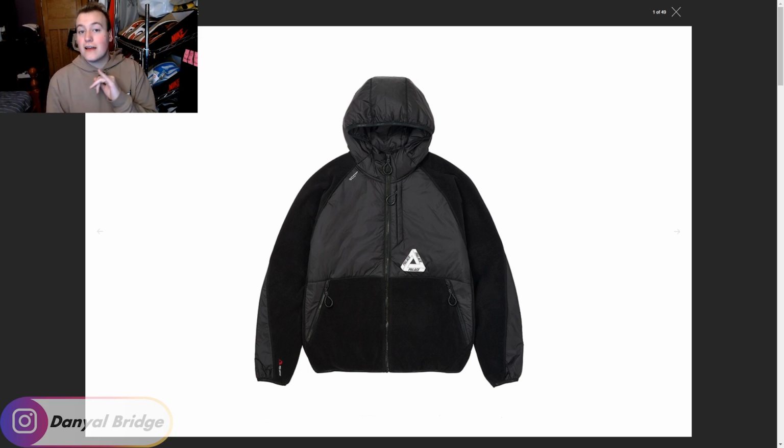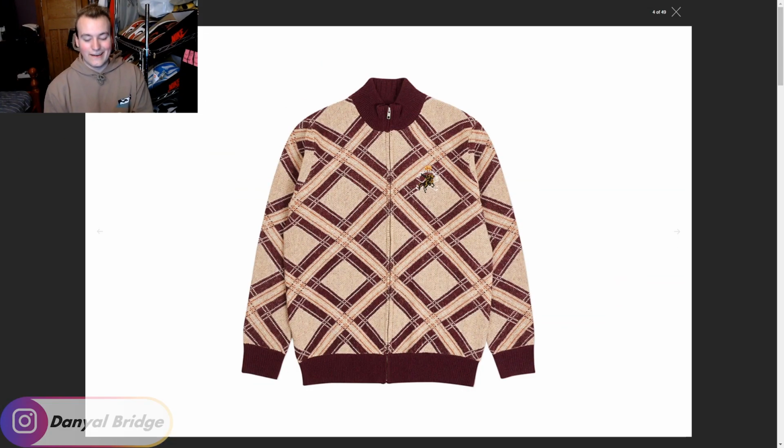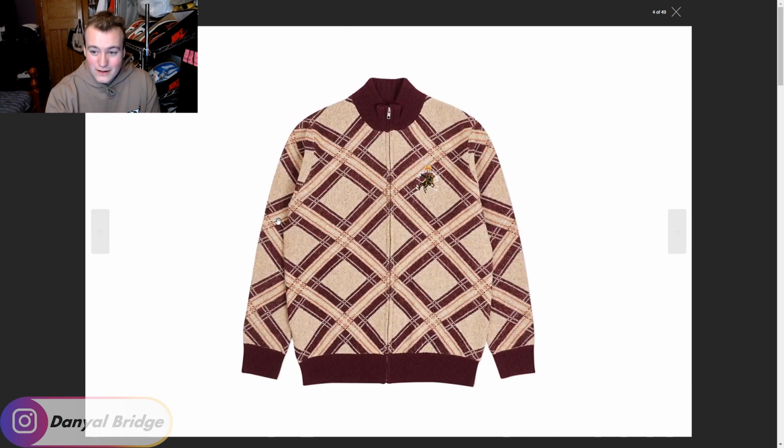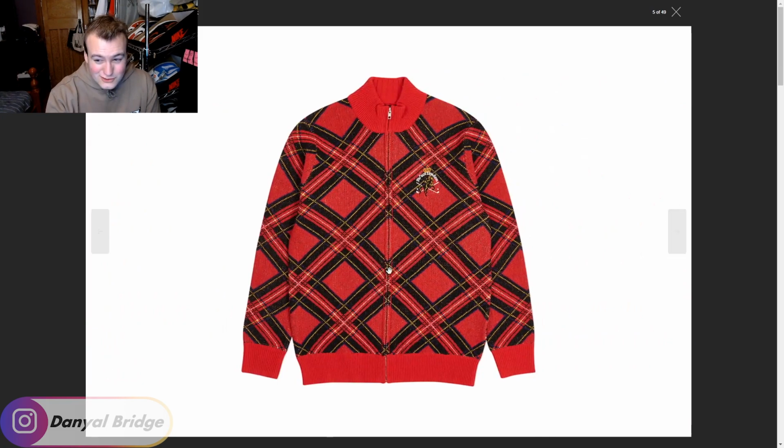Let's go ahead on over and have a look at item 2 releasing this week. And item 2 is not too good. Item number 2, we have the double cross knit. Yeah, this is a full-length zip-up. I wouldn't say turtleneck, but yeah, it's a very interesting piece. It comes in 2 colors, some very, I would say, British styled patterns on this knit.